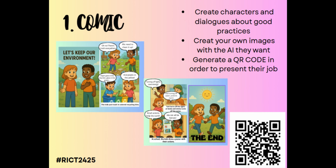The first step to start this project is to create a comic. The first step will be to create their own story, which they will later adapt into a comic. Each student will think of a short, creative story related to the environment or recycling, something they enjoy telling. Once they have their story, they will begin designing their own comic panels. To do this, they will use the artificial intelligence tools they like the most, allowing them to bring their characters and scenes to life with their own unique style.